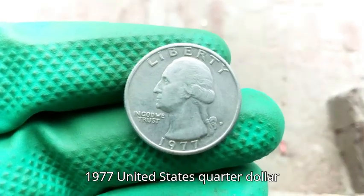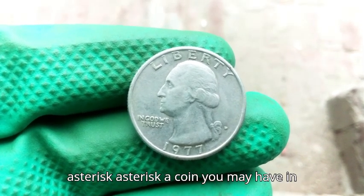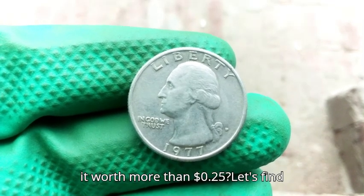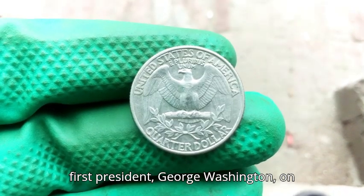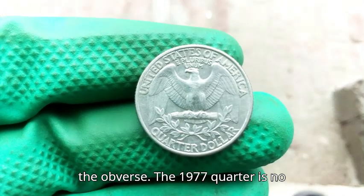1977 United States quarter dollar, a coin you may have in your pocket or coin jar right now, but is it worth more than 25 cents? Let's find out. The Washington quarter, minted since 1932, features the bust of America's first president, George Washington, on the obverse. The 1977 quarter is no exception.